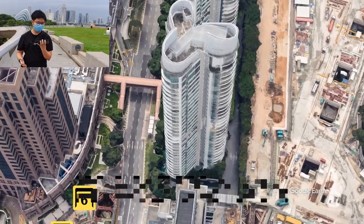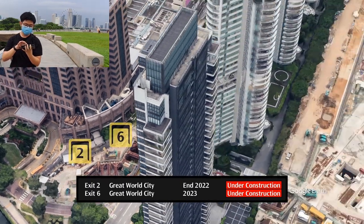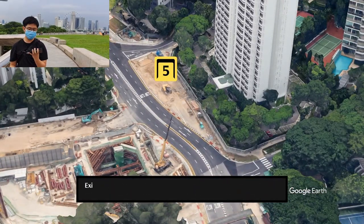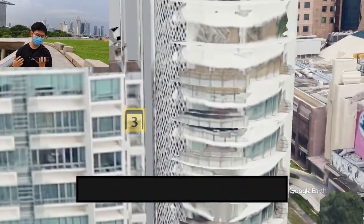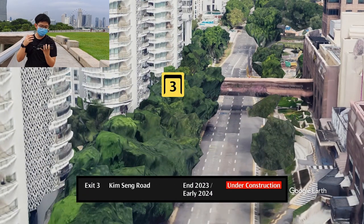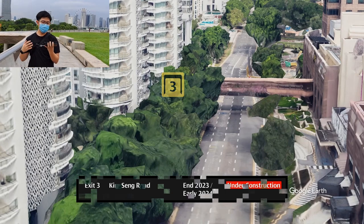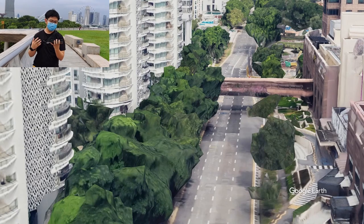Exit 2 to Great World City will likely open in end of 2022. Exit 5 along River Valley Road will likely open by quarter 1 of 2023, and Exit 3 along Kim Seng Road will likely open in end 2023 or early 2024. Do note that these are estimates and LTA hasn't announced the official dates that these exits will open.